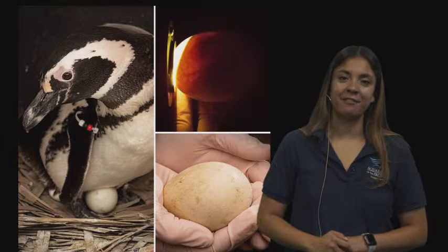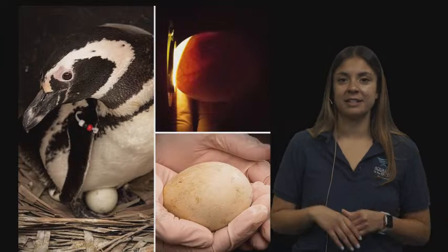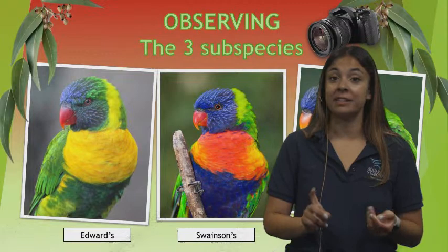So those are just a handful of the diving birds that we have here at the aquarium. We have some of our puffins. We also have some of our Magellanic penguins. And then we also have lorikeets. Now, lorikeets aren't necessarily a diving bird. They're a small, almost parrot-looking animal that likes to live in tropical areas. They're native to Australia, Papua New Guinea, and the New Zealand region.